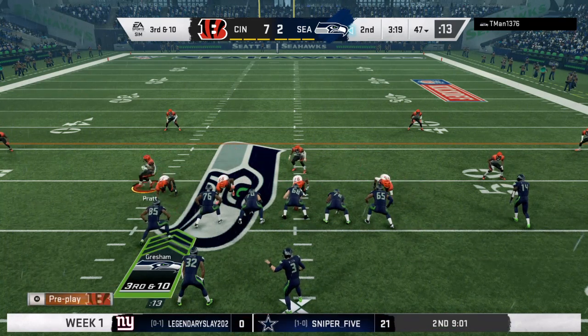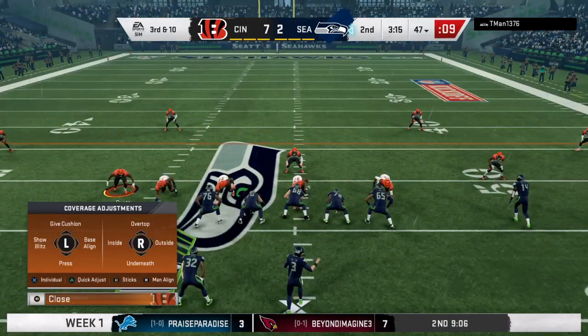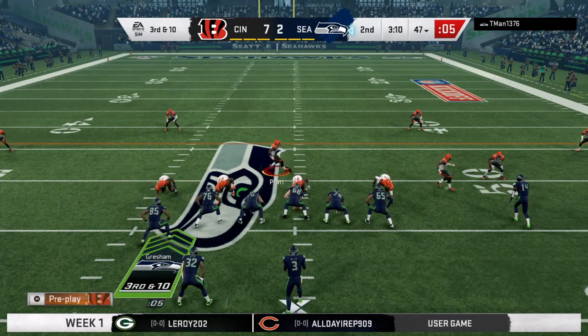Hey, 0. Ball shot. Watch the curl. Joker. He's crashing. He's checking crash.